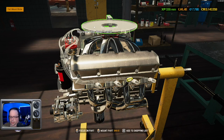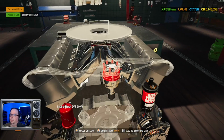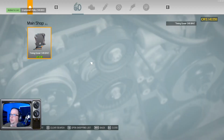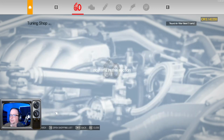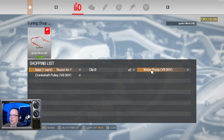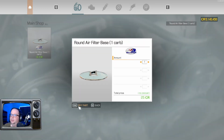Alright, let's start ordering the next round of parts. Flip B's, okay. Good to know. Right. Filter base, that's probably standard. It is. Okay, so we get the ignition wires. The clips are standard. It looks like everything else is standard, so we'll just hop on over there instead. And yeah.